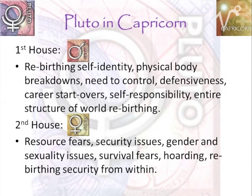And in the first house, there's such a defensiveness and such a need to have absolute freedom to just be in charge of everything in your world. And Pluto in Cap's coming along and going, oh yeah, let us show you who's in charge. And so to let go of that defensiveness and really be able to reach over to that polarity and listen. Capricorn rising, you can have career startovers. And talk about self-responsibility, first house. Your entire structure of your world is in the process of rebirthing.